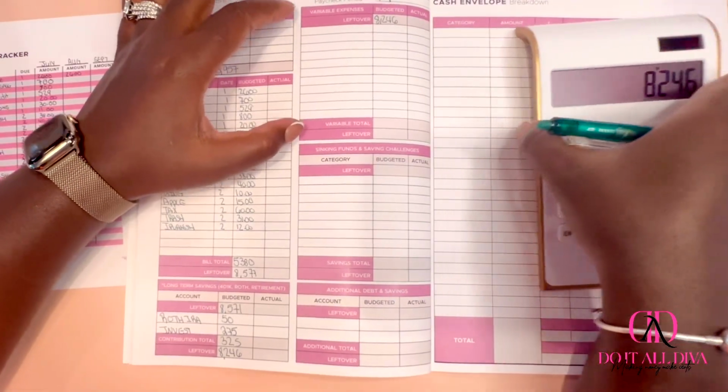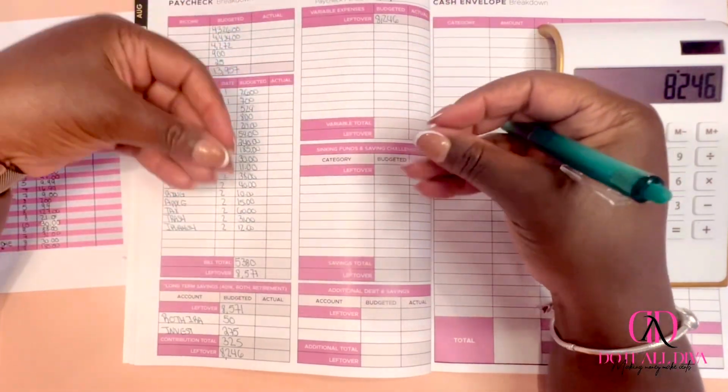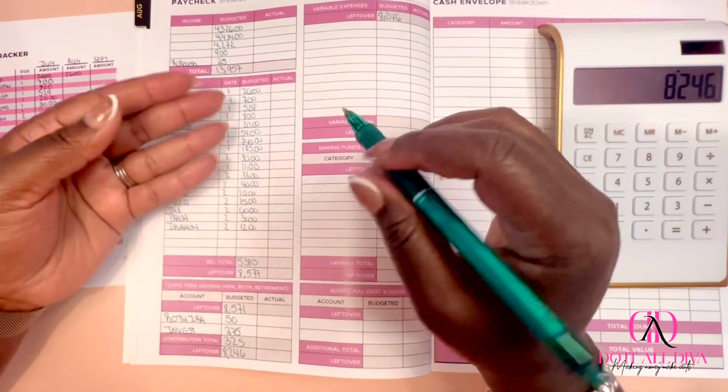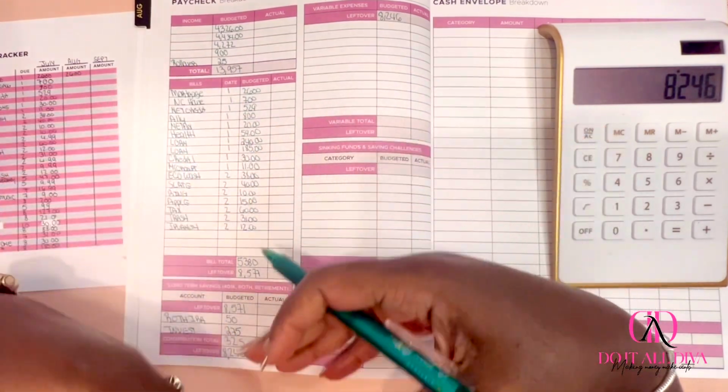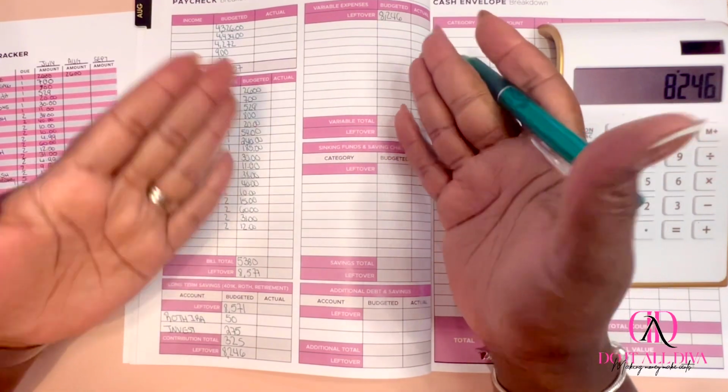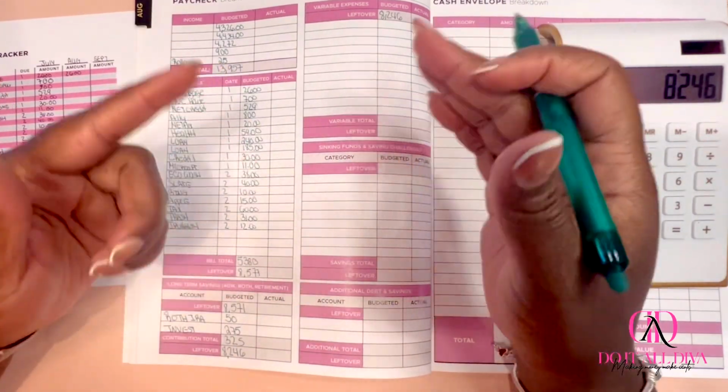So this section now is my variable expenses. This is things that I can, gas, groceries, eating out, fun, all of the categories that we can dictate how much we spend in each of these categories, okay? So I'm just gonna go ahead and fill it in, and then I'll be right back.